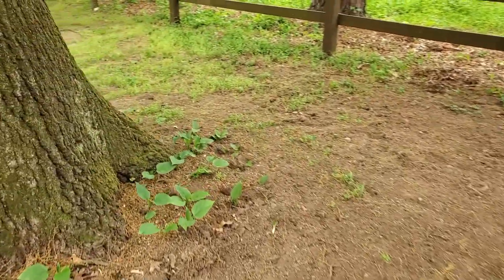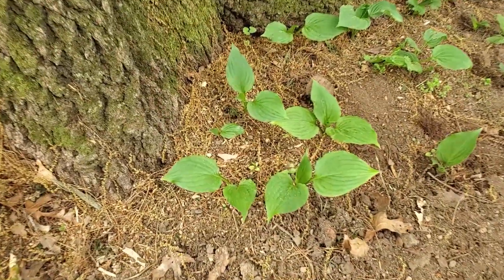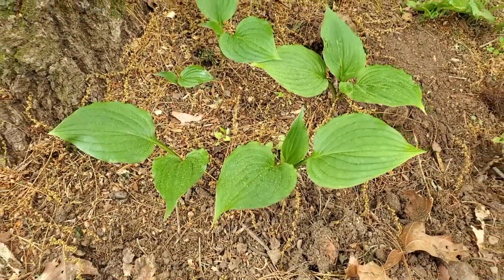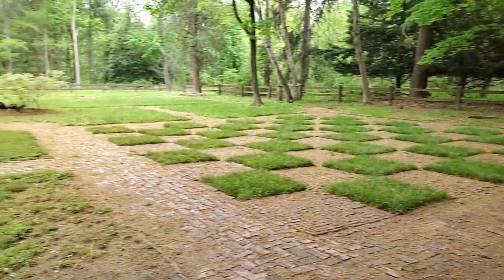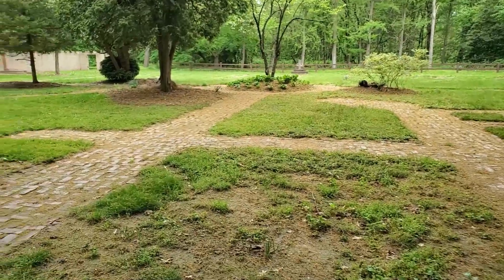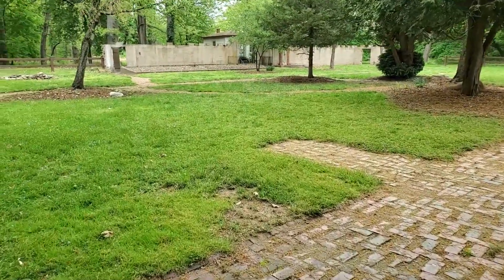Have some things growing here, and they actually do resemble hosta leaves, so could be more here. It just could be that last year we weren't seeing it, and maybe the poison ivy vines were choking it out, so it never grew. Can't really say for sure.